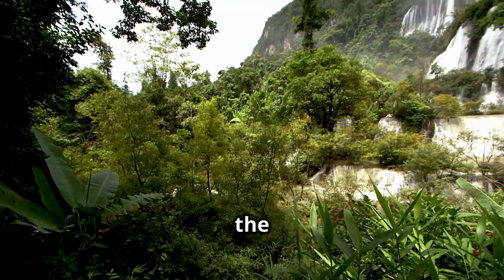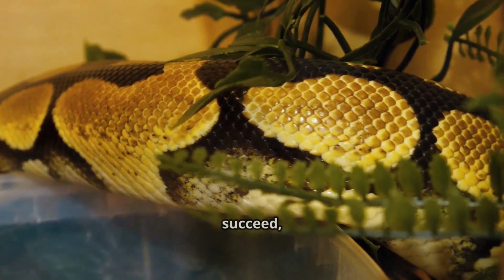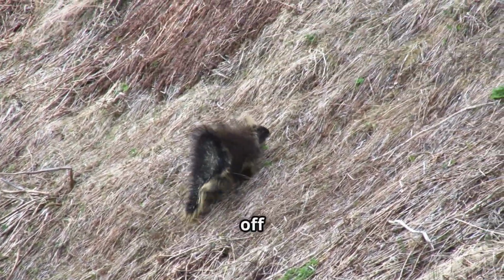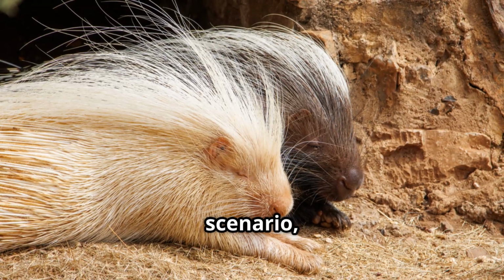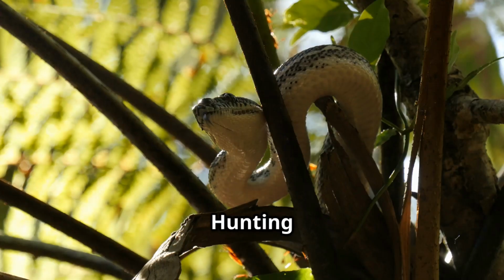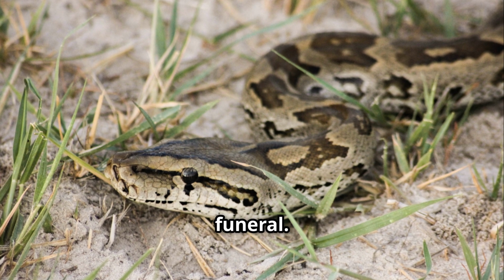So, what are the outcomes of this epic encounter? It can go a few ways. The python might succeed, get a huge meal, and survive. Or the porcupine might fight off the python, leaving it injured. In the worst case scenario, the snake dies from the quills, a high price for a meal. Hunting a porcupine is a massive risk. It's a choice between a feast or a deadly funeral.